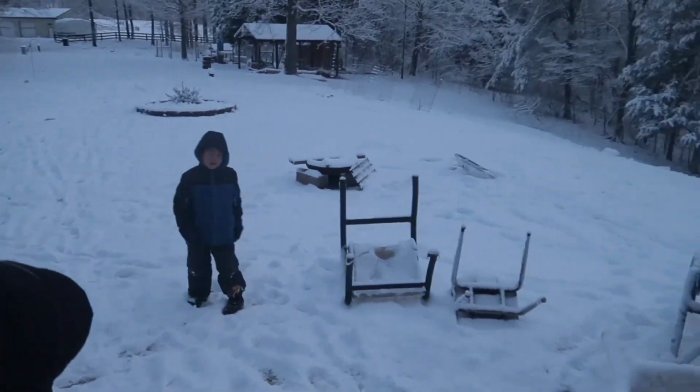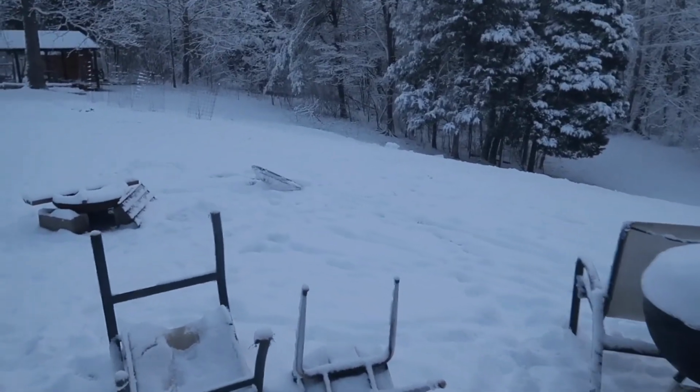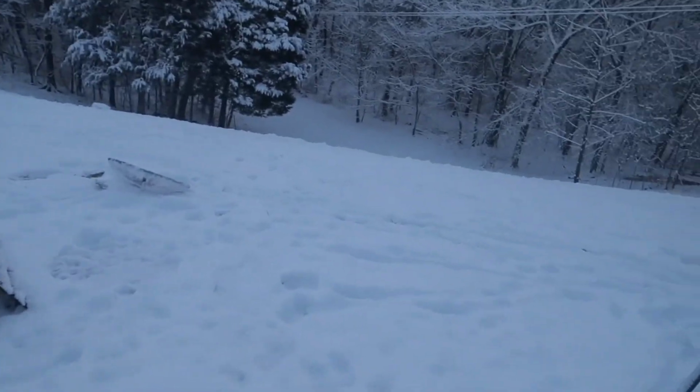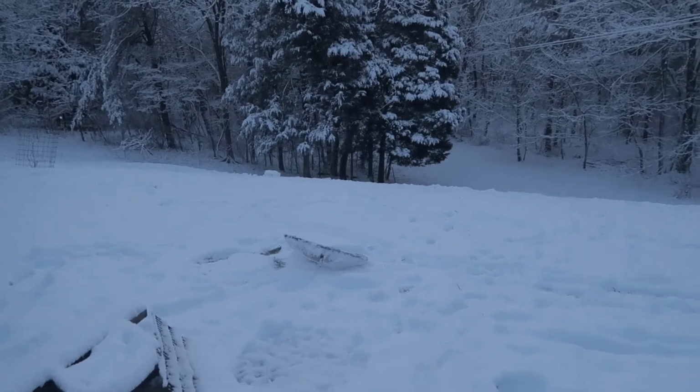Look at all the snow. Woo. Tracks. No, that way, that way. All my tracks. What's over here? Nothing. What? That's so much snow.